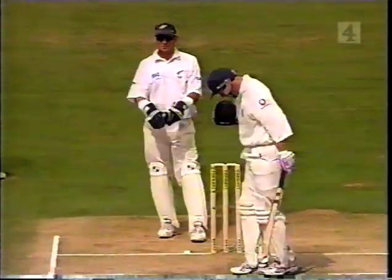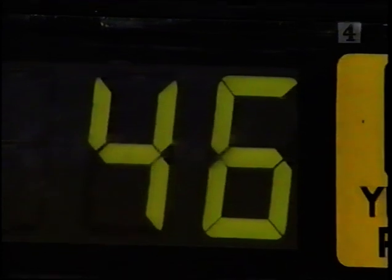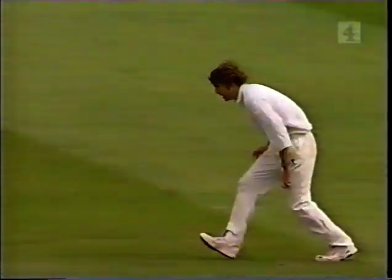Well, there could be any number of reasons why he's not finding perhaps the prodigious turn that he found yesterday. It could be that he's bowled a lot of overs and those fingers are a bit tired. Could be that his body's a bit tired and he's not putting quite as much in with his action.